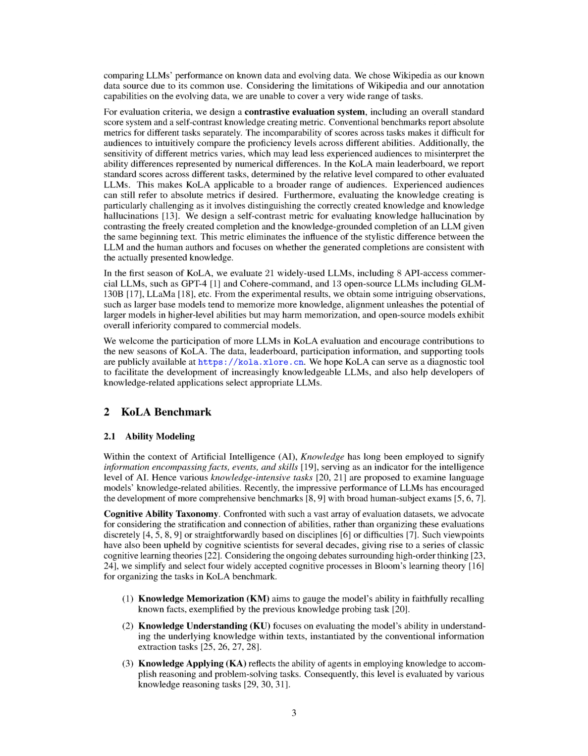Section Summary. The recent breakthroughs achieved by large language models, LLMs, like GPT-4 have led to the need for better benchmarks to effectively compare and test them. The proposed Knowledge-oriented LLM Assessment benchmark, KoLA, evaluates the world knowledge of LLMs using a 4-level cognitive ability taxonomy and a contrastive evaluation system. The benchmark includes evolving data sources and a self-contrast knowledge-creating metric, and the experimental results show intriguing observations, such as larger base models tend to memorize more knowledge. Alignment unleashes the potential of larger models in higher-level abilities but may harm memorization, and open-source models exhibit overall inferiority compared to commercial models.